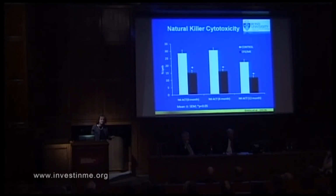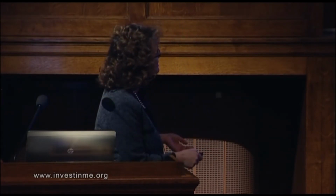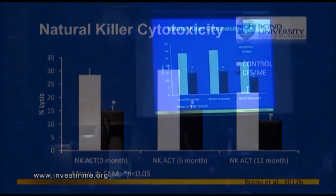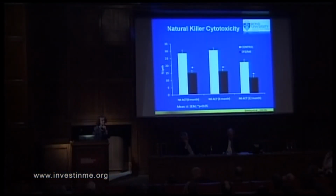And this gives us confidence that the reduction in NK cell lysis that people have previously found is going to be consistent over time. So when a sample is taken anywhere when we're doing ME/CFS work and we measure NK cell lysis, we can be assured that it's true irrespective of the time points.